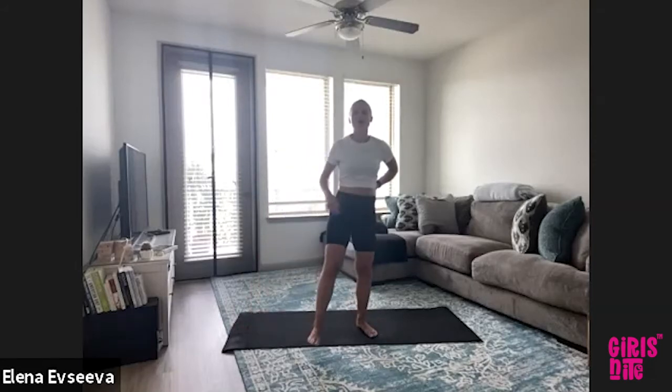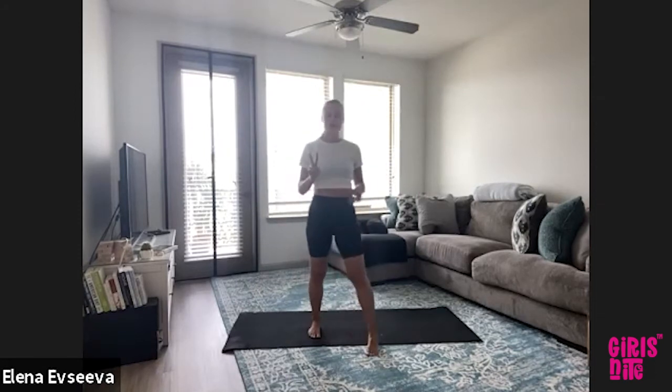3, 2, 1, and hold here. It's about 10 seconds. Hands are going to be right in front of you, maybe on your belly and your back. Last 3, 2, 1. Pick it up, shake it out. Grab your water. Grab a towel, whatever you need to do while I'm explaining move number 2.